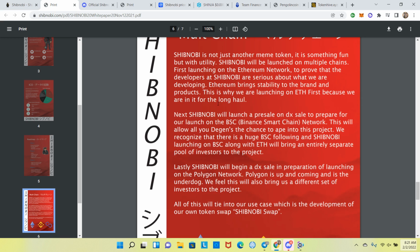Of course, we all know what the detriment of launching on ETH is, and that is high fees. So that's why they probably want to go onto their own blockchain so they can control the transaction fees. So launch pre-sale on a decentralized sale to prepare for our launch on the Binance Smart Chain. So obviously that has not occurred yet. This will allow all you degens the chance to ape into this project. We recognize that there is a huge BSC following, and Shibnobi launching on BSC along with ETH will bring an entirely separate pool of investors.